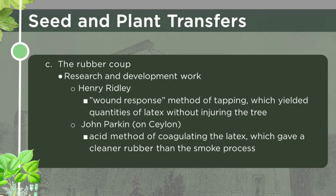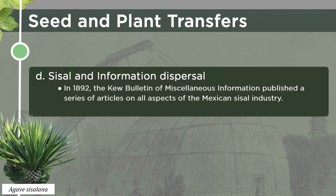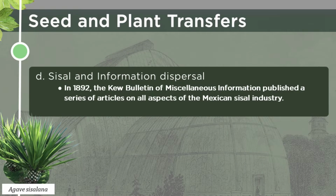Through research and development work on those rubber seedlings, Ridley discovered the method of yielding latex without harming the tree, and Parkin on Ceylon discovered the means of producing cleaner rubber. Another colonial plant is the sisal. Sisal hemp is a strong white fiber which was then used by European and American farmers to bind with. The Kew Gardens released the Bulletin of Miscellaneous Information with a series of articles about the Mexican sisal industry to help other countries to establish their own sisal industries.